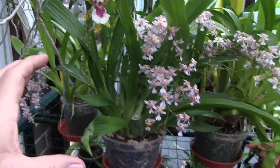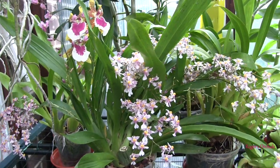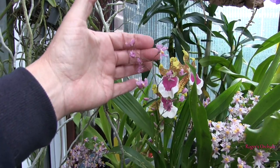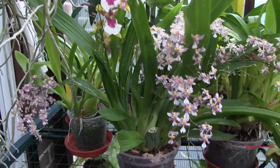And to sort of prove the point that you don't necessarily lose bloom spikes or buds or anything like that by repotting in full bloom, it's now opening. So this spike has pushed on and opened irrespective of the repot.